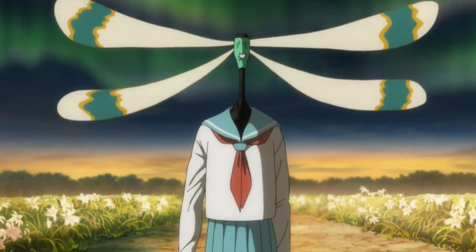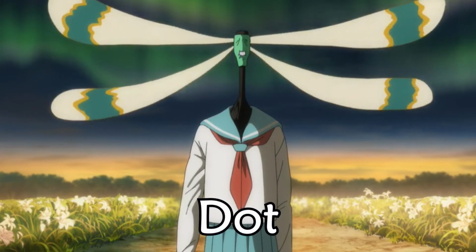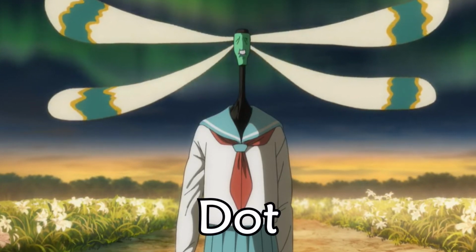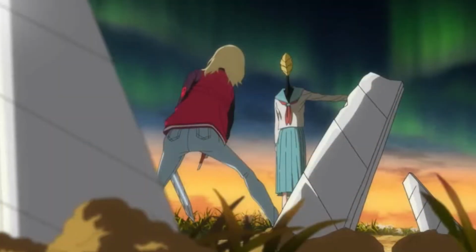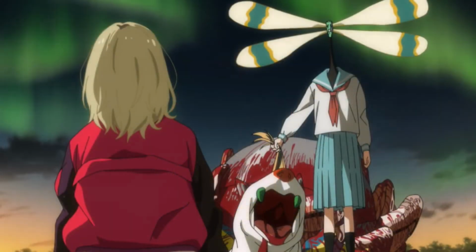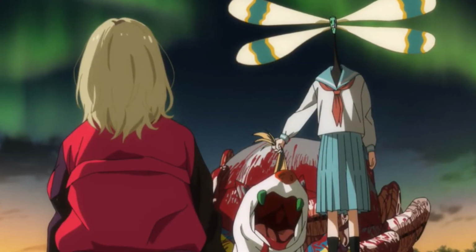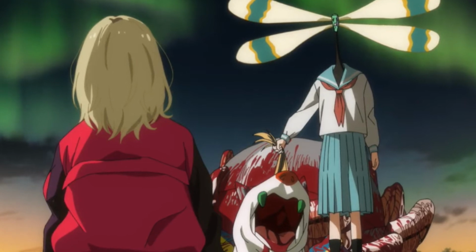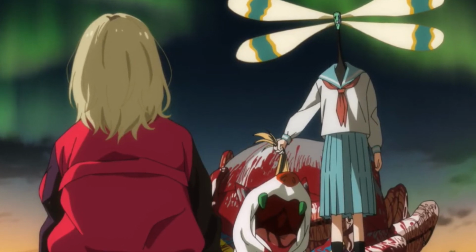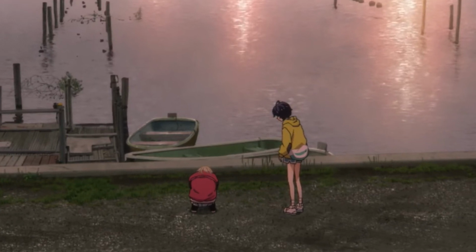The attacker is revealed to be a dragonfly-headed girl named Dot, who is made by Frill. Dot gleefully informs Rika that she won't kill her and laughs hysterically. When Rika tries to attack her, Dot breaks her sword, showing her true strength. Fearful, Rika falls to the ground and Dot picks up Manon's bloody head, offering it to her to eat. This is the last time Rika sees Manon and the last time he appears in the show. In the special episode, Rika breaks down crying and says that she misses Manon.